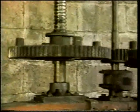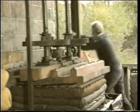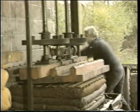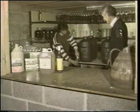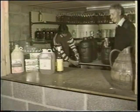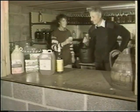This press is about 1900. It has a more sophisticated mechanism with a ratchet. The cider is ready to drink in 2 months, but the old saying was, make in the autumn and drink it when you hear the cuckoo.